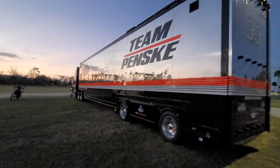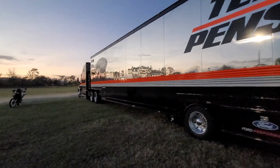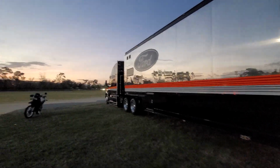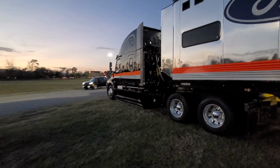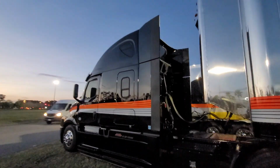So they're gonna be running the new cars here. I think Tuesday is a test day, and it's open to the public. So we might come back and do some filming here. Let me know if that's something you guys are interested in seeing. I know we're a bike channel, but gotta love NASCAR. What a beautiful Freightliner. Look at that thing.